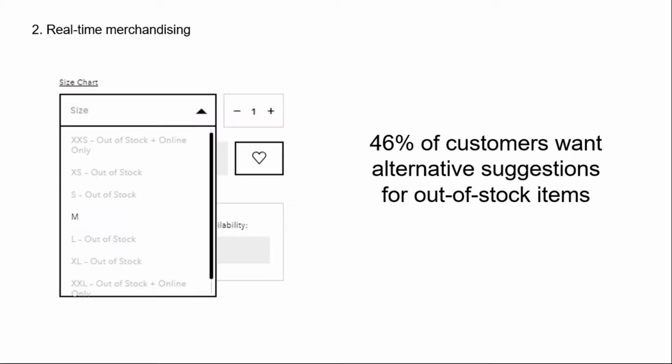But when I talk about real-time merchandising from an e-commerce standpoint, it's about presenting that inventory in an accurate fashion to shoppers. It is the manner in which that inventory is presented, the content that's presented, the inventory levels that are shared, and the pricing that often is associated with that.